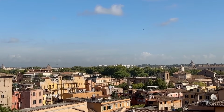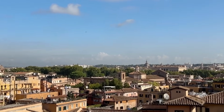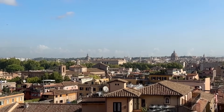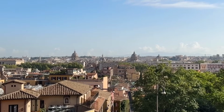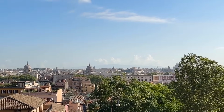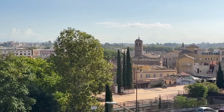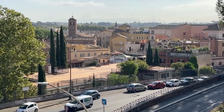Off to the left over there, you can see Castel Sant'Angelo. As we move across to the right, you can see the Villa Medici, the top of the Spanish Steps. You can see the Quirinal Palace. You can see the Vittoriano over there, the Complesso Vittoriano. All the way off to the right, you can see the statues on top of the Basilica of San Giovanni.